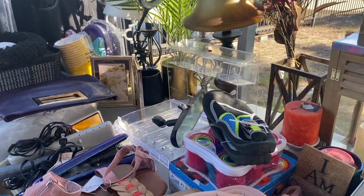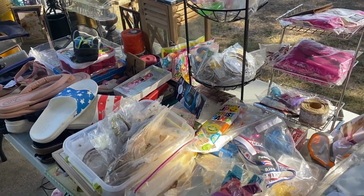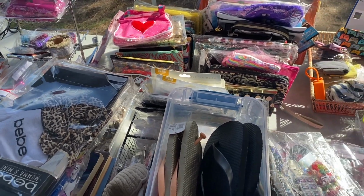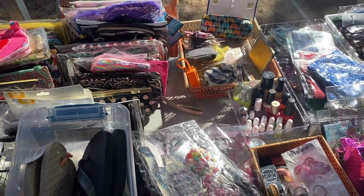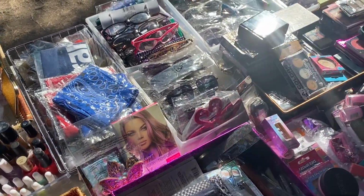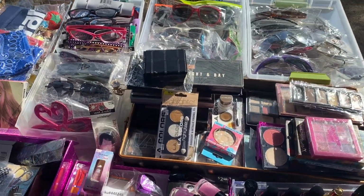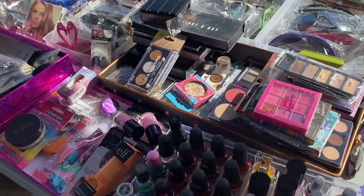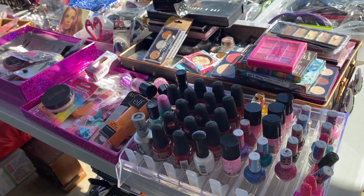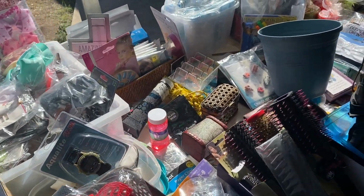So we are about to transition into day number two. My phone got overheated. The weather in Texas is really hot and my phone got overheated. So on day one, I really didn't record a lot. However, things are starting to fly off the tables. I know it still seems like the tables are very crowded, but it's just that we had tons and tons of stuff. A little bit of everything, clothing, cosmetics, toys, decor, and anything you can think of, we have it in this yard sale.